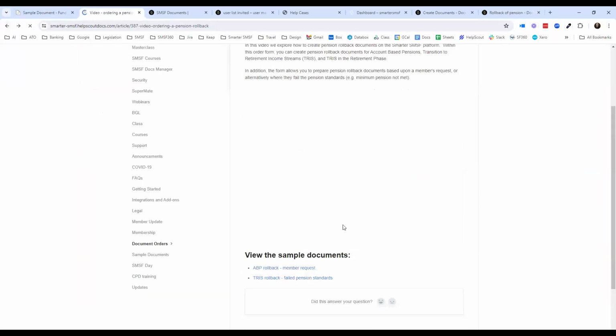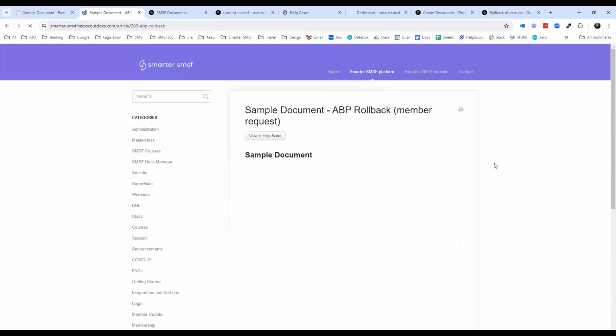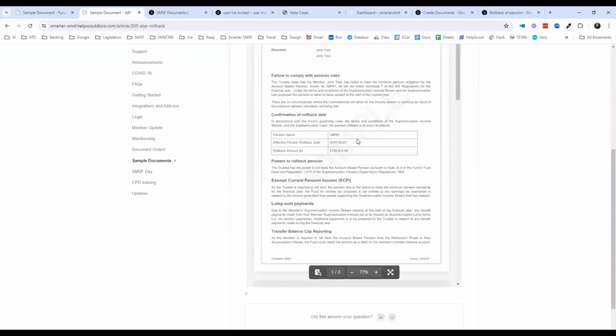And then you can see the different documents that we generate off the back of that, either through the member request process here. So we've got a sample document about the ABP rollback. And then we also have, as I said before, the failed pension standards. And we have different outcomes. So a pension that is failed on account-based pension is going to, the documents are very different to the pension failed in the TRIS standards, for example.